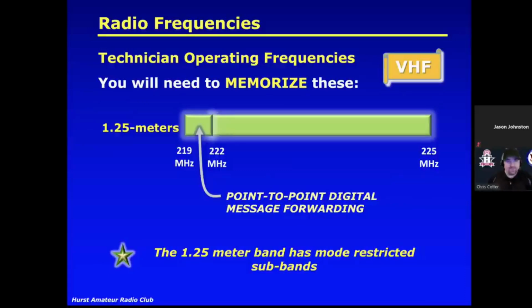There is a gap in there. Part of that was sold off to UPS recently. So there is a little bit in the beginning, kind of a no-go zone, and then the rest of the band also. But you need to know 219 to 225 is going to be that important frequency. And again, like I said, you have to memorize these.